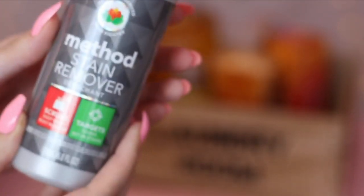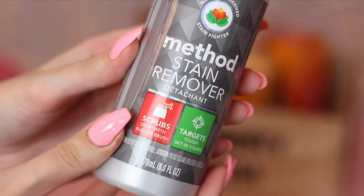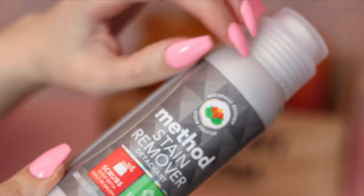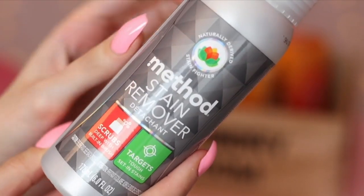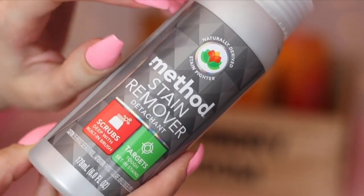Now let's take a look at the stain remover that we're going to use today. So, this is the Method stain remover. It says, scrubs deep with a built-in brush. Targets set-in stains.